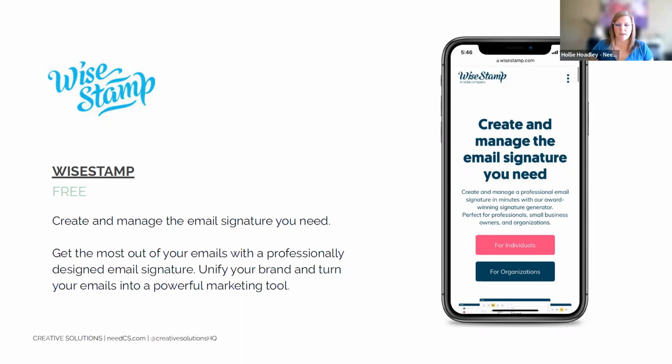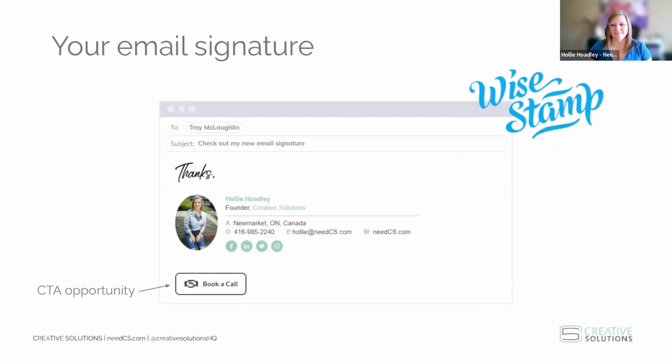So I get nonstop compliments about my email signature. And then I was like, wait, I should probably talk about this more because this is a really awesome tool that more people should know about. I believe that it is free. I could be lying on that. And I think it might be $5 a month. So I will edit that and then redo it.